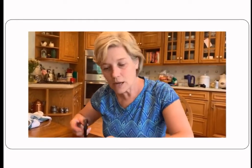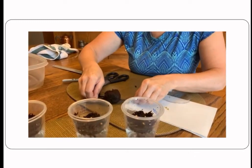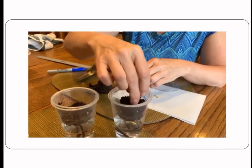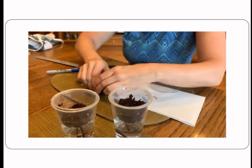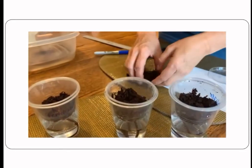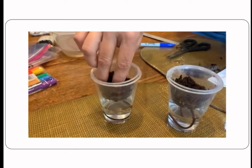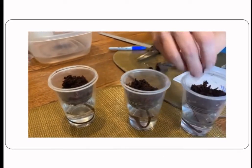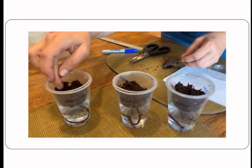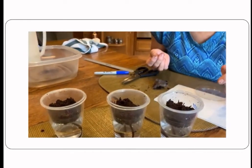Now, the next thing that we're gonna do is we're gonna take the peat pellet that we left alone, and we're gonna pull this apart, and we are now going to distribute the peat in each of our remaining 3 cups. So here we go, we're gonna cover it up, and you can see that that's filling up the cup. And I'm doing my best to make sure that I have the same amount of peat in each of the 3 cups here. Okay, so now all of the peat is distributed and our cups are identical to one another so that we can do this scientifically.